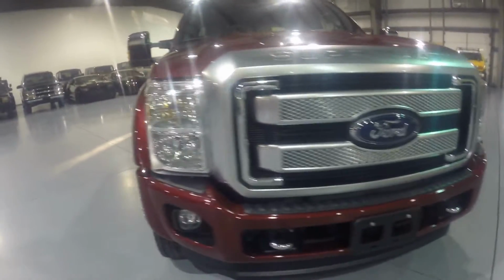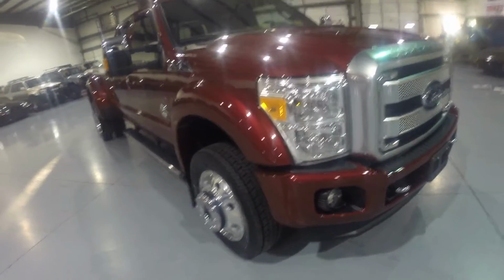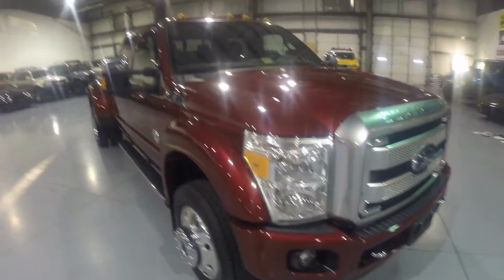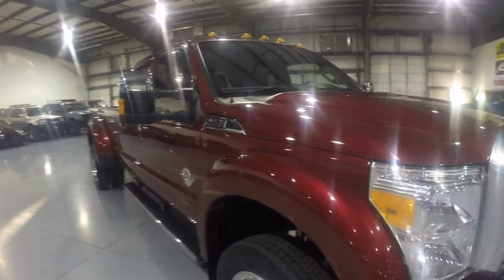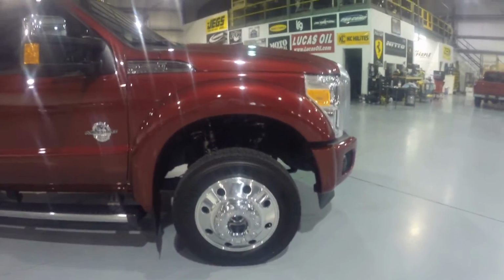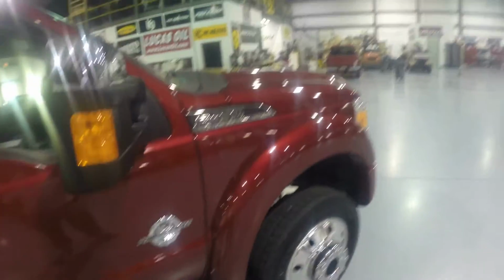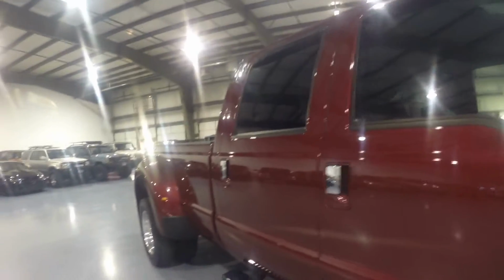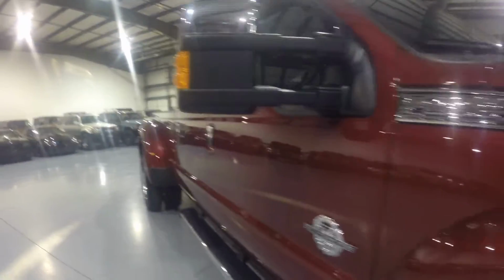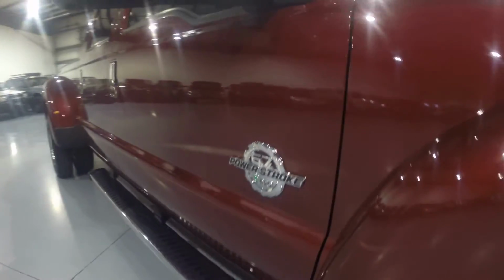This thing is an absolute monster. I've owned, before this, a 2012 Duramax LTZ, which was a great truck as well. This F450 definitely has a ton more power. I've never had a heavy load behind this, so I really can't tell you how it tows, but apparently it's the best towing vehicle on the road.